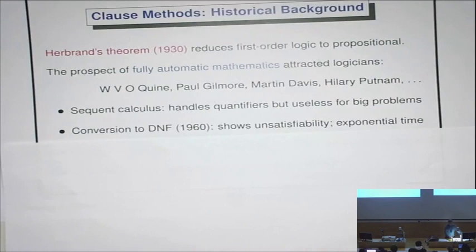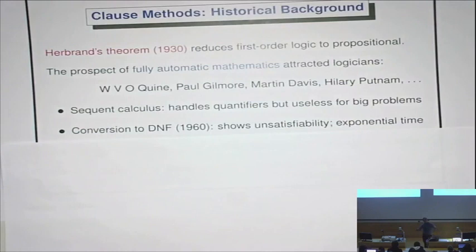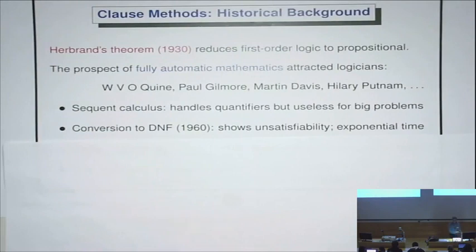In 1960, I think Gilmore tried showing unsatisfiability. In other words, they already were fixed on this proof by contradiction that came from Herbrand's approach, based on conversion to disjunctive normal form. If you want to know why disjunctive normal form, you may remember in our second lecture, I showed that if you took a formula, converted it to conjunctive normal form, if it was a tautology, the conjunctive normal form would definitely come out as simply true.